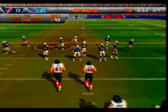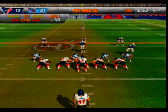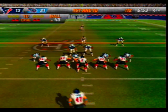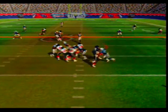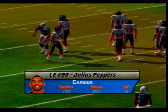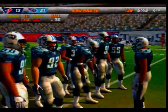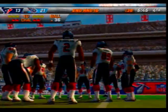First ball on their own 43. Ball on the 43-yard line. Get ready. Pressure. Great effort that time, John. He's clearly one of the best in the league. Yeah, he's one of those guys who's been playing for a while now. And let me tell you, he might never be better than he is right now.